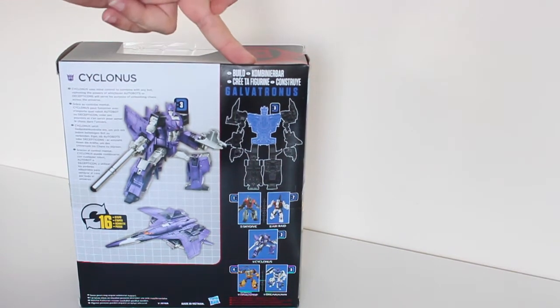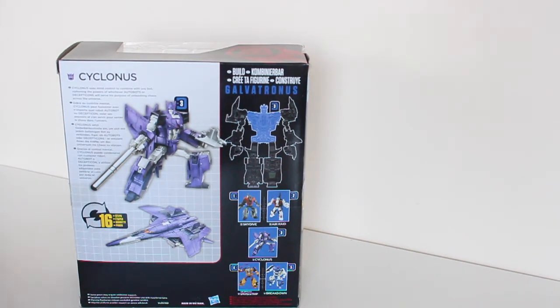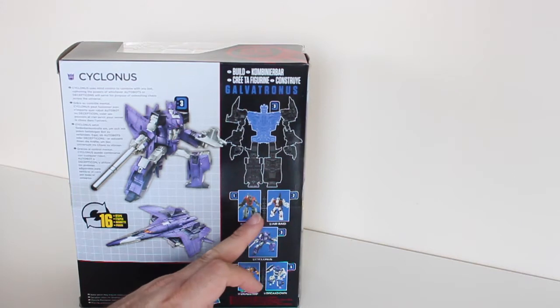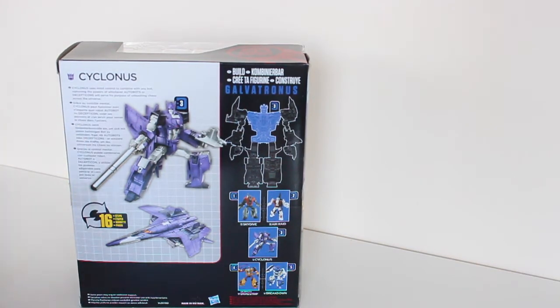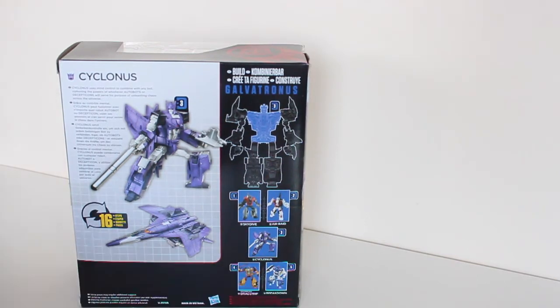So if you look at the official combination of Galvatronus, because apparently Cyclonus turns into Galvatronus. No, Galvatron turns into Galvatronus. Don't ask me why. Anyway, he uses Skydive and Air Raid as arms from the Wave 1 Superion. He's got Drag Strip for one of the legs, which again was Wave 1, and Breakdown, which was from Wave 2, the Menasor wave, which we didn't get in the UK. Which means if you want to build the official Galvatronus, you have to import or buy from some place that's imported it, like your local comic book shop.